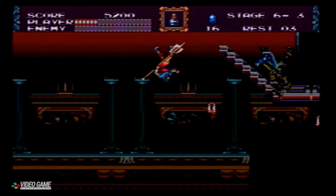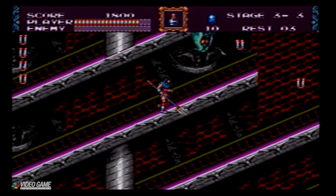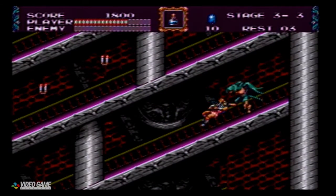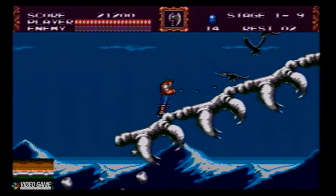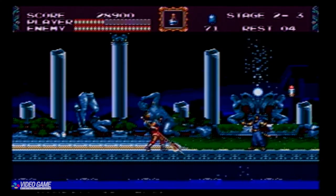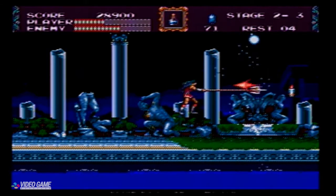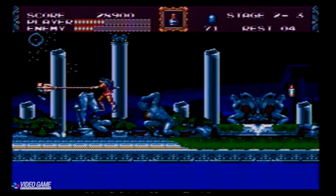Each character has a section in each stage only accessible by them, whether you use Eric Lecarde's super jump, or swing across gaps using the Vampire Killer. The only thing that each of these levels has in common? 2 boss fights, a midway boss, and a final boss. The boss fights can vary in difficulty, but none are easier than the Wizard of Water in Stage 2. Kill him before the water gets over your head, and you're good to go.